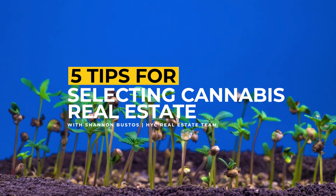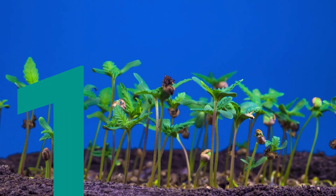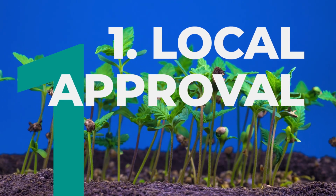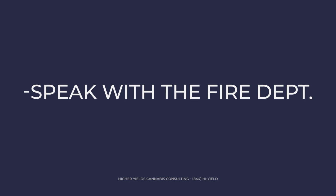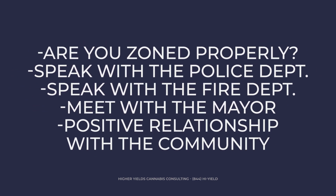Here's 5 tips for selecting a site for your cannabis facility. Number 1, local approval. Make sure you are zoned properly with the Planning and Zoning Committee. That's really key and the first area you should start when you're looking for a cannabis type of property. If it's not zoned correctly, then you're not going to be able to use that for any sort of cannabis transactions.